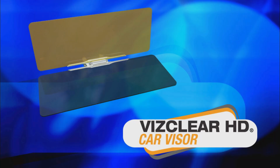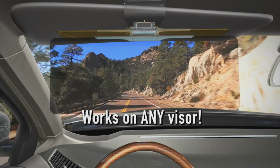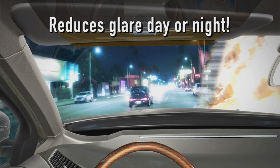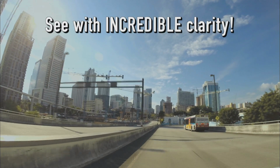Stop driving in blinding glare and light with VIZCLEAR HD, the revolutionary high-definition car visor that clips on any visor and flips down with just a finger to diffuse sun glare during the day and bright light glare at night so you can see with remarkable high-definition color and HD clarity in any light, day or night.